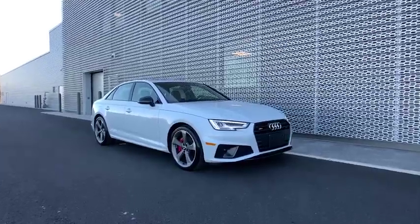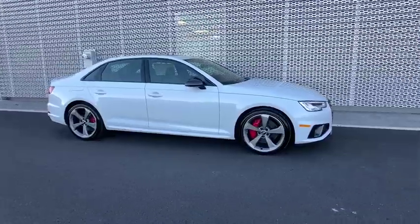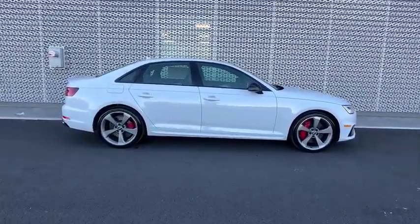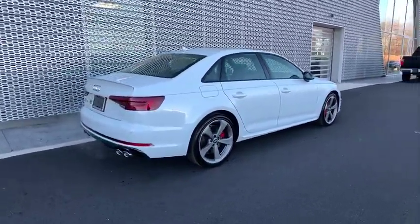Take a ride in the 2019 Audi S4. When it comes to the Audi S4, nothing is left to chance. It is purposeful and powerful, and it turns heads, moving or parked. Here are some of this vehicle's great options.